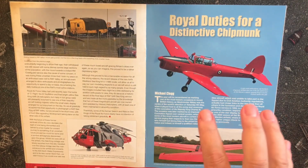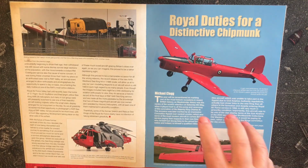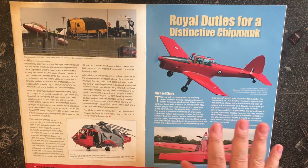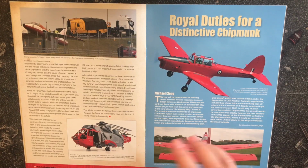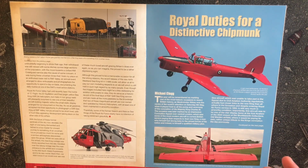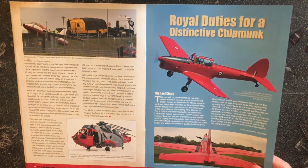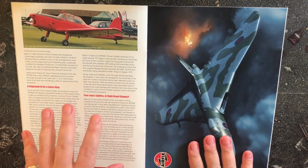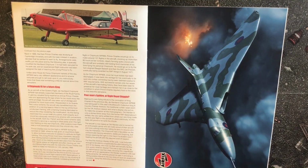We then have an article about this particular distinctive coloured Chipmunk, which was apparently for Prince Charles when he wanted to learn to fly, and it was basically done so that something could be activated which showed when the prince was flying, etc. But yeah, it was a really interesting article, really interesting read to find out what they did with that.